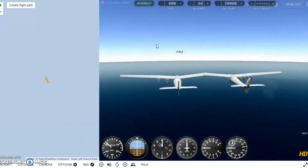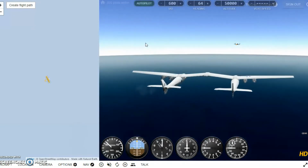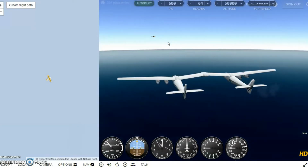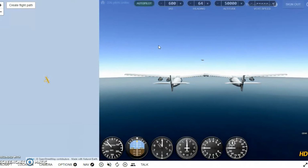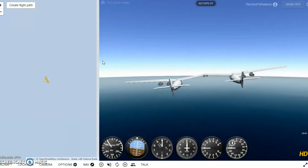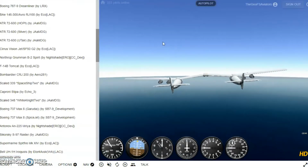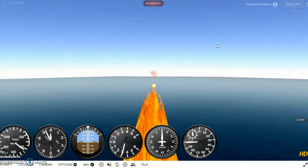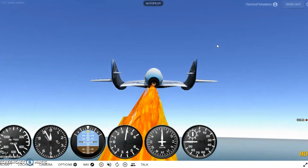I've done that like once before, I think. So yeah, it just goes and goes and goes. Wait. Now I wonder, just out of curiosity, if I turn autopilot off and turn a little bit... Okay, yeah, it's disappeared now. So real quick, we're gonna switch over to the Spaceship 2. And then just launch ourselves off into space. Woohoo!